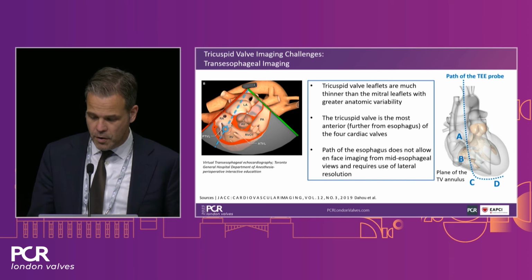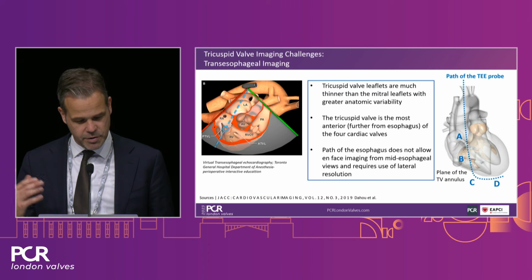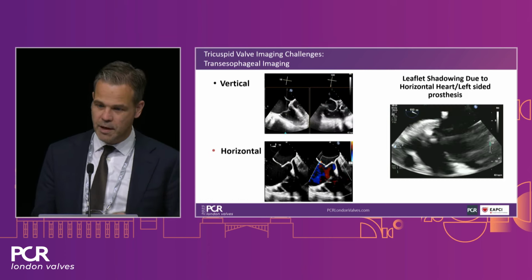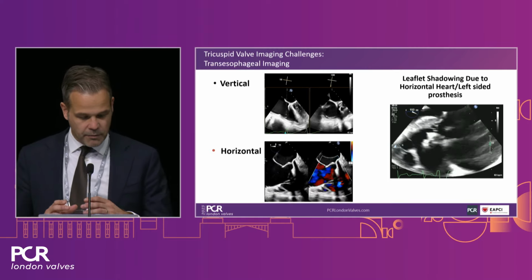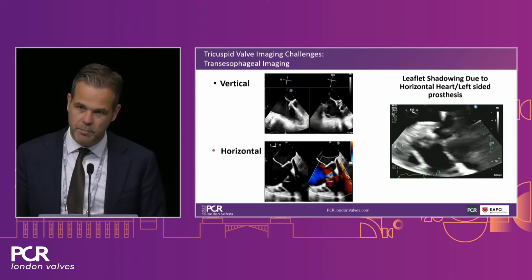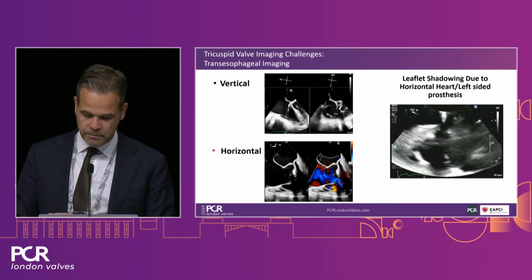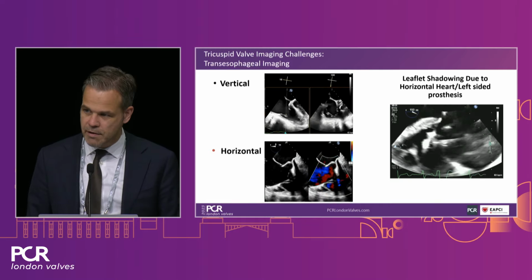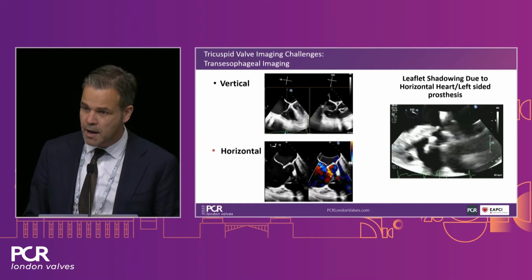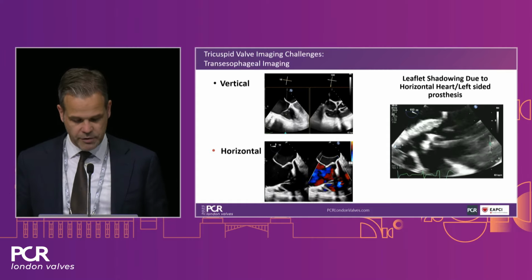And although we know with more experience we will be able to get better imaging with TEE, so it's also experience-wise, there are definitely situations where imaging can be really tricky. We know in some of the cases, the heart can be not so vertical, but actually horizontal. And the more we have problems with the crux of the heart, so fibrous tissue, but also septum, and especially if we have shadowing because of a mechanical prosthesis on the right side, but even the device can be in our way when we're doing imaging of the tricuspid valve.